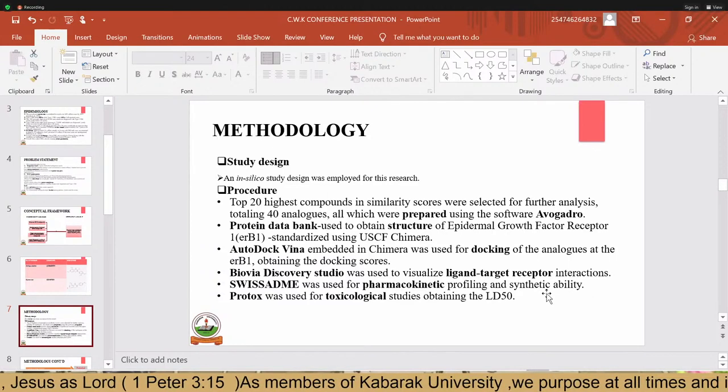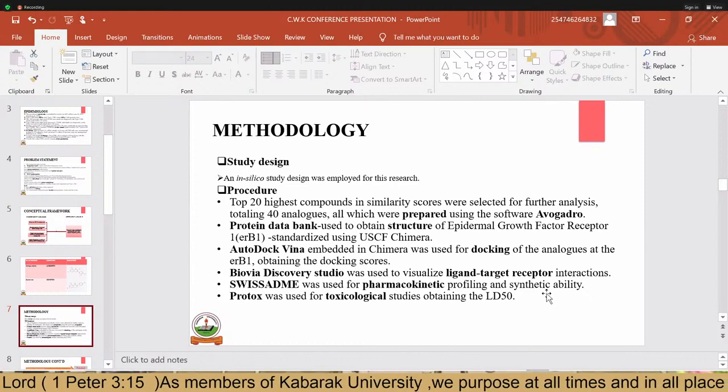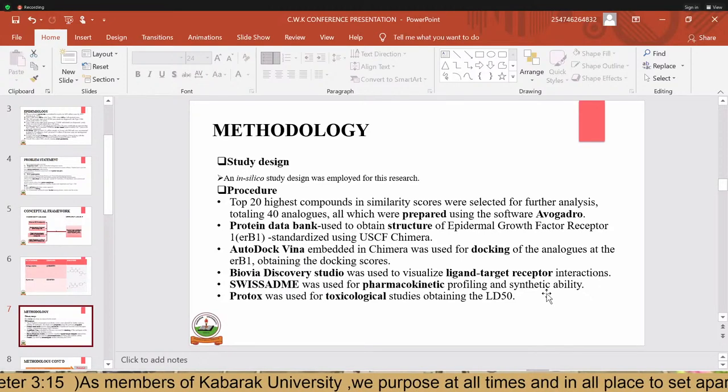Analogs, and these analogs were all prepared using the software Avogadro, that is by minimizing and optimizing.